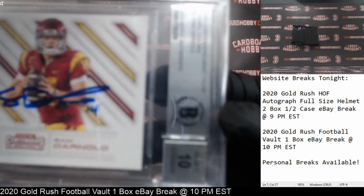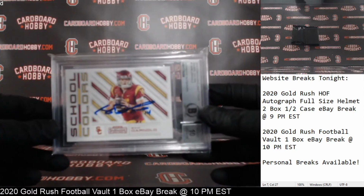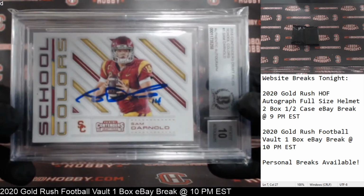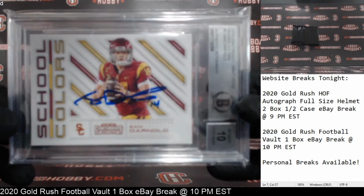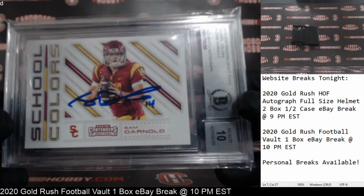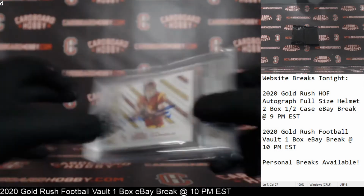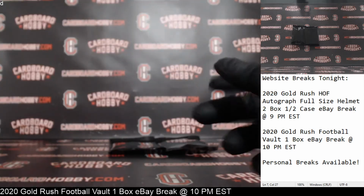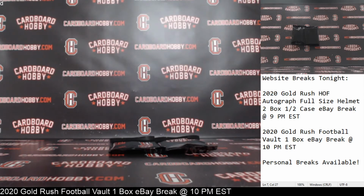Jets striking first. Get the camera to pay attention here. Come on, camera. Let's go. There it goes. Very nice Sam Darnold autograph, 2018 Contenders Draft Picks, School Colors, and a 10 on the auto. So the Jets on the board first. Really nice Sam Darnold.